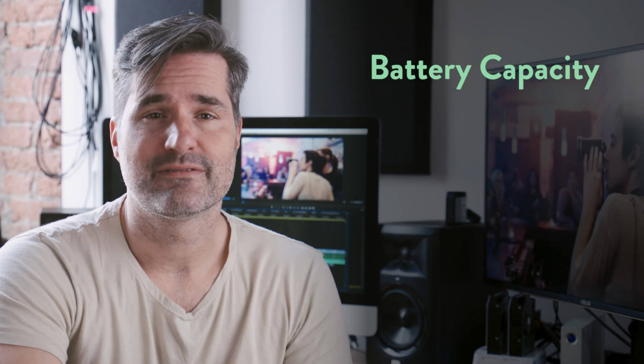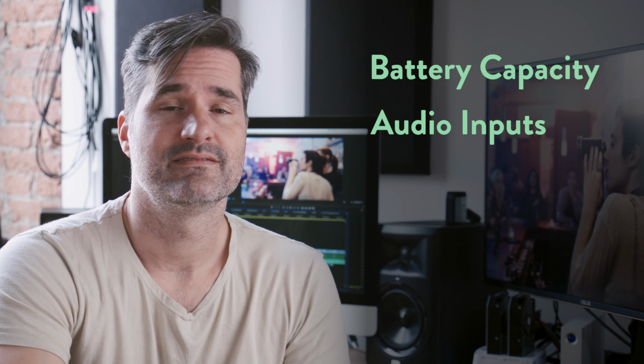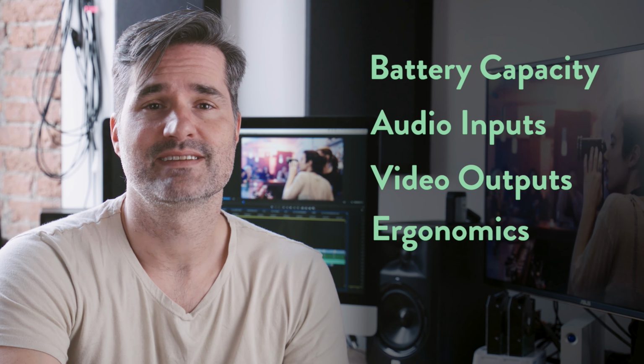Welcome back to our overview of video cameras. We've covered a lot of ground with sensor sizes in episode 1, image quality in episode 2. Now let's go over camera functionality. There are 5 main areas of functionality: battery capacity, audio inputs, video outputs, ergonomics, and image control.